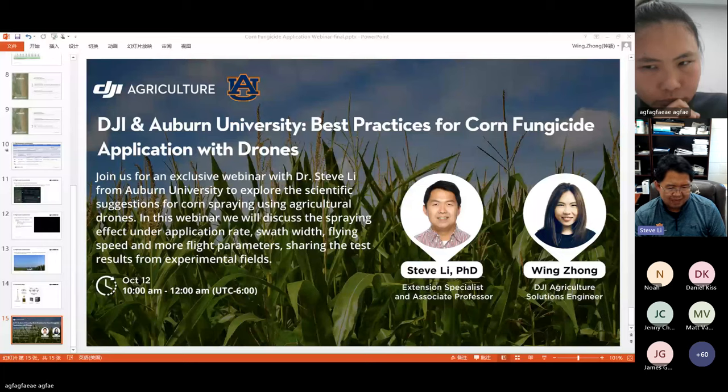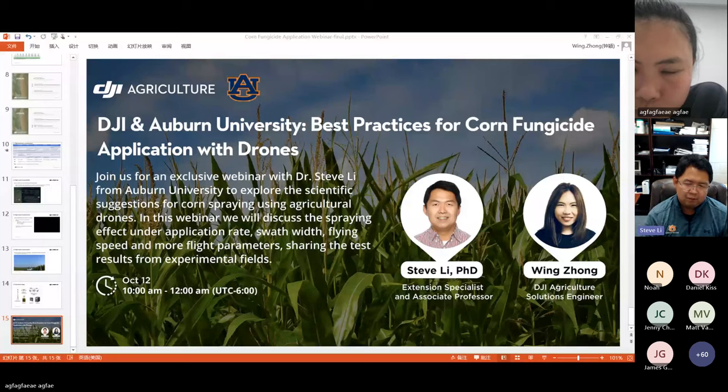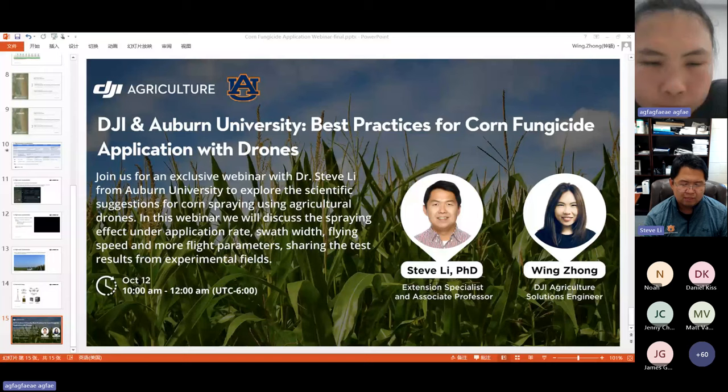Some of our guys like flat fan because they really need a bigger droplet. This is where the weakness comes in for the spinning disc. I haven't seen any spinning disc that can produce very consistent large droplets, let's just say 650 and up. Not even 500, still big and small at the same time.